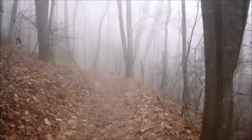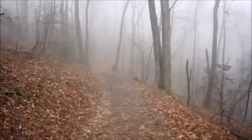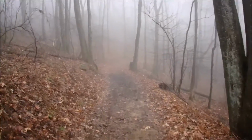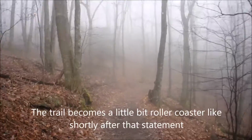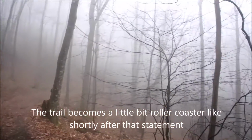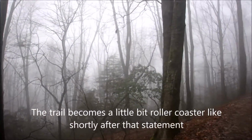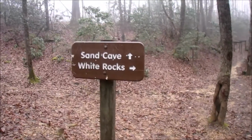I left the White Rocks Overlook area. I'm walking towards Sand Cave along the Ridge Trail. And it's been pretty much flat so far. See how foggy and misty it is. So I'm at that junction that goes off the Sand Cave, which is up this way, I think.